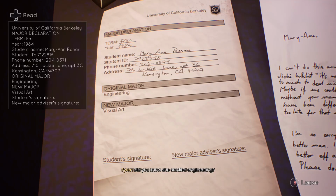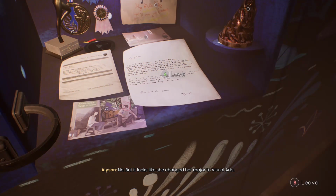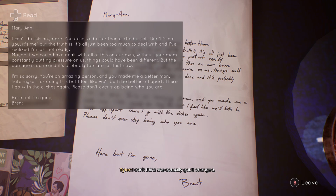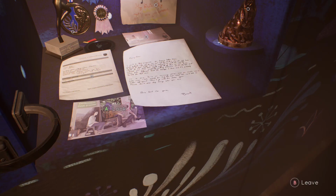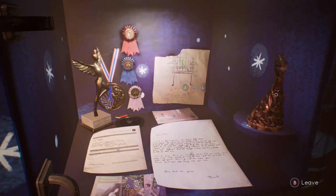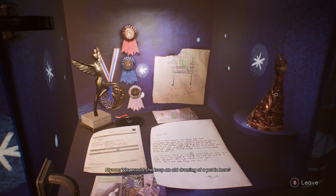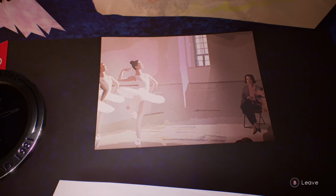Did you know she studied engineering? No, but it looks like she changed her major to visual arts. I don't think she actually got it changed. Could this guy have been any more cryptic? Oh, poor thing. Why would she keep an old drawing of a pet in here? Wow, I don't think I've ever seen a picture of her that young.